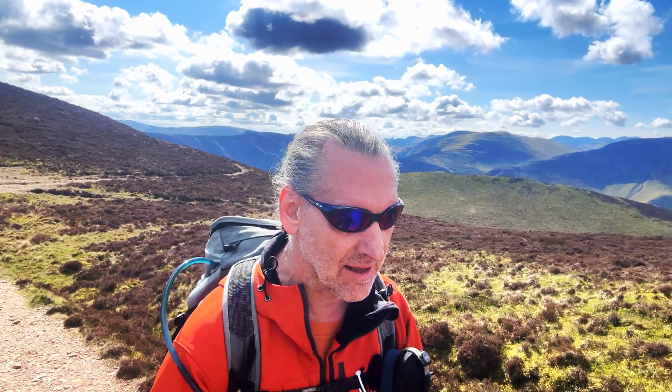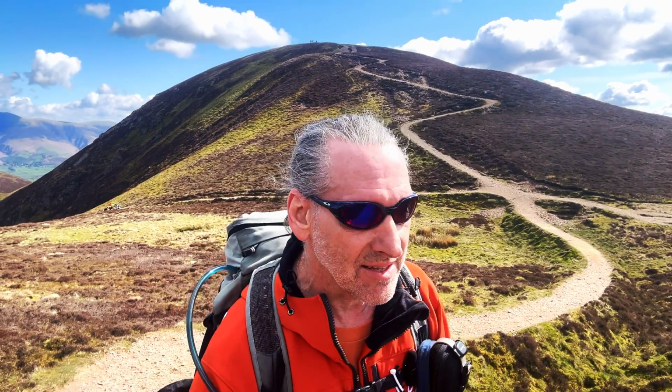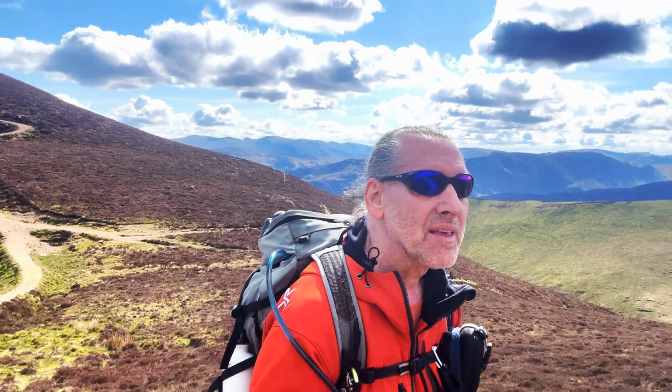So we've arrived at the col between Sale and Scar Crags, and now we're going to make our way up the infamous zigzag path up Sale. It caused a lot of controversy, this path, but it's a decent path though. Yeah, better just sticking to this and avoiding excessive erosion. I'm all in favour of it. I suppose it is a bit of a scar really, but what can you do with the amount of people that get into the Lakes? Right, so up here, tick it off and back down.